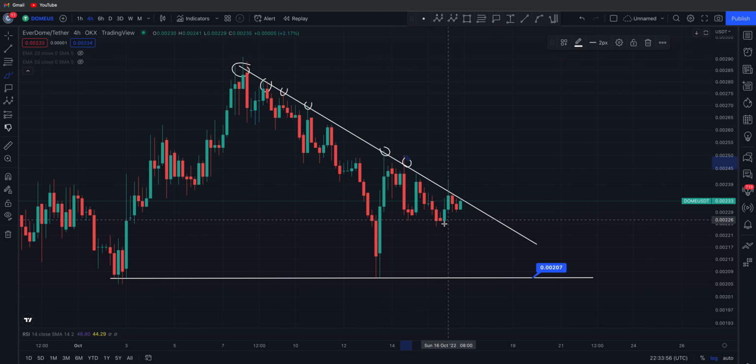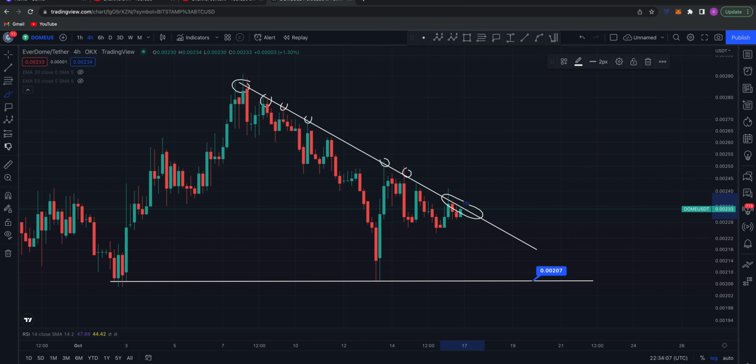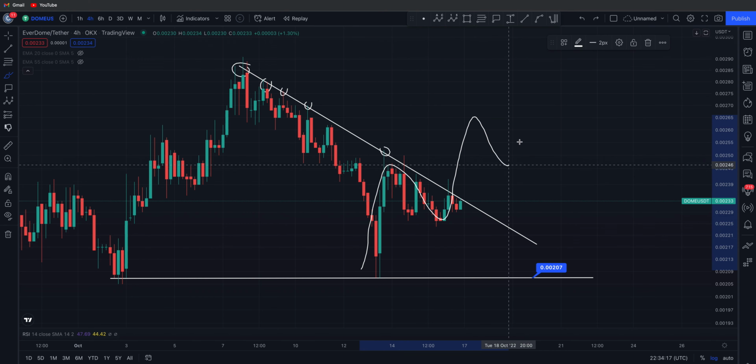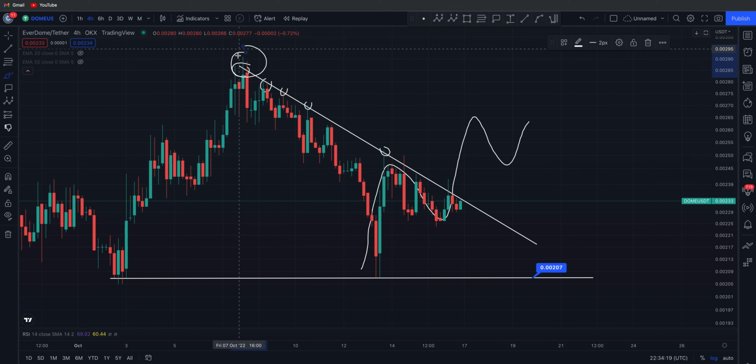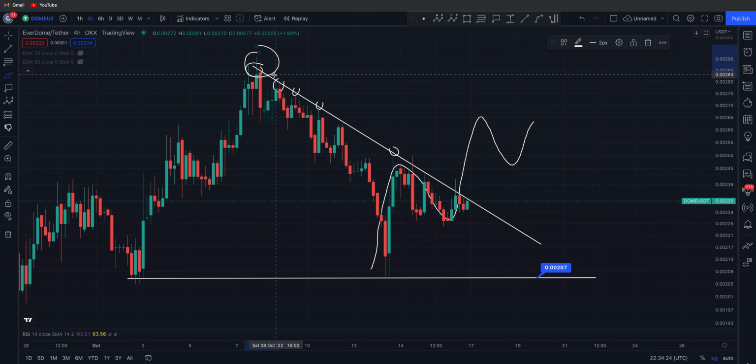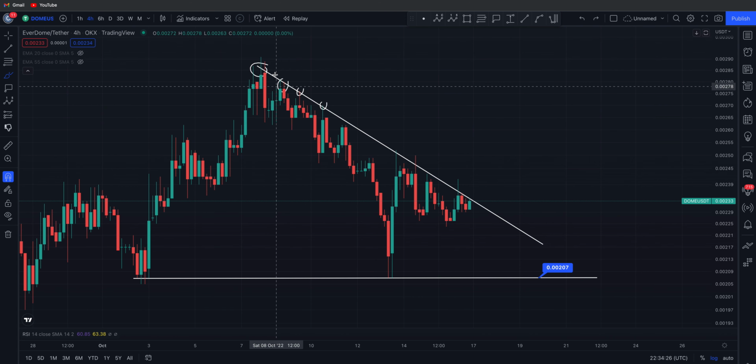I said in yesterday's update, if you do start to break out of this trend line, do look to go long, because you're breaking out of resistance that you've been under since the 7th of October. Sorry, so nearly 10 days of resistance. And once you do break out, I do think you could potentially start to retrace back up to this local high here, of which we've retraced from. So for me at the moment, things aren't looking too bad.